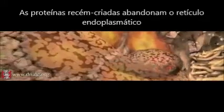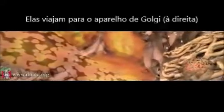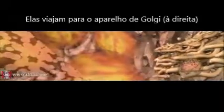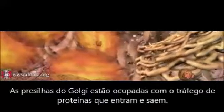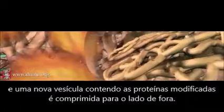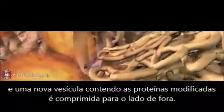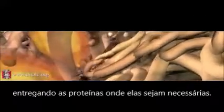The newly made proteins leave the endoplasmic reticulum wrapped in a layer of membrane called a vesicle. They travel toward the Golgi apparatus on the right, where the proteins are modified and sorted for transport. The loops of the Golgi are busy with protein traffic moving in and out. The vesicle fuses with the membrane at one end of the Golgi, and a new vesicle containing the modified proteins is pinched off the other side. The new vesicle transports the proteins through the cytoplasm, delivering the proteins to where they are needed.